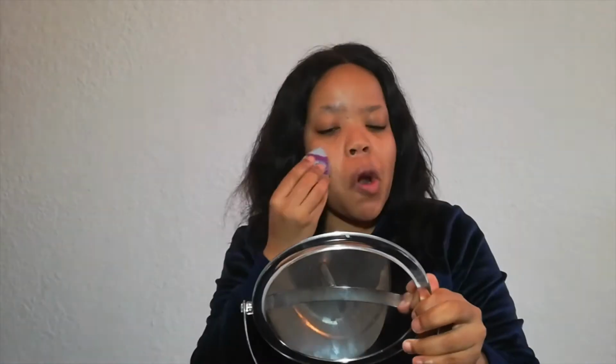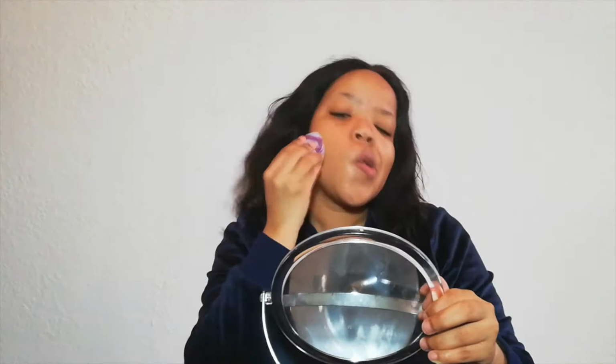Alrighty, I'm gonna go in with this foundation and my mirror, and I wet my beauty sponge. I bought this beauty sponge from Mimi Q, which is like a beauty store here in Cape Town. I don't know if we have them across the city.